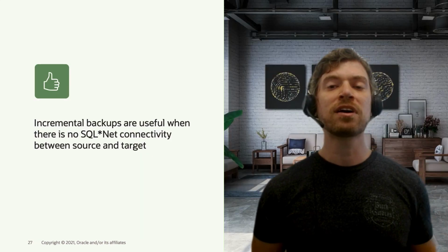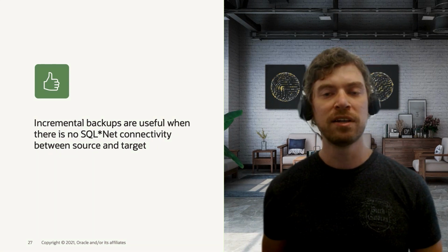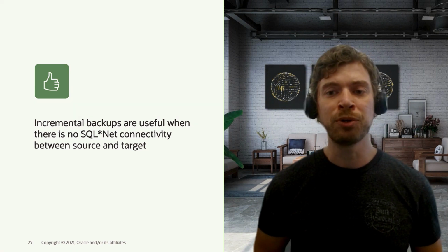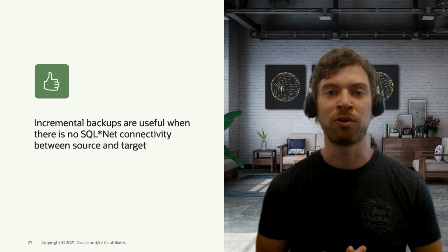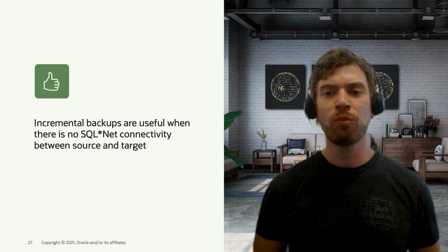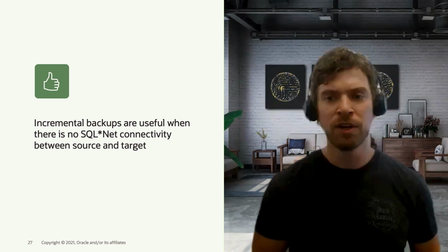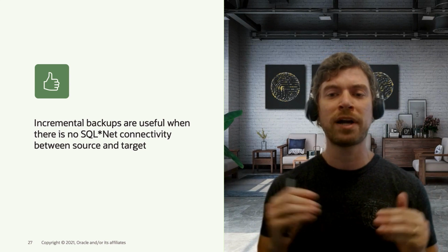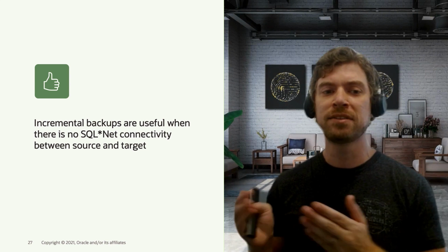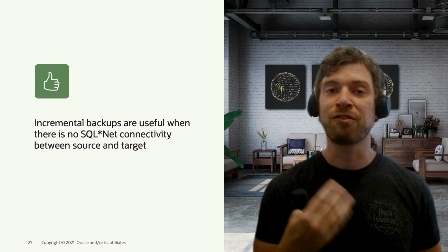If there is SQLnet connectivity between the source and target database, then most users will use Data Guard instead of RMAN incremental backups as a migration strategy. However, when migrating to a remote data center or maybe even to the cloud, you can end up in a situation where you don't have SQLnet connectivity between the source and target system. In that case, RMAN incremental backups are very useful.